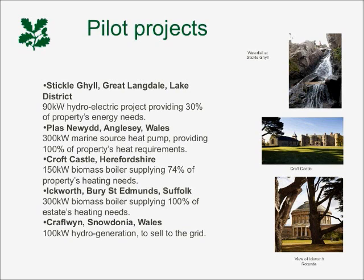Some of these are pretty exciting projects for us, so there are other benefits to just providing contribution to our targets and income generation. The Plas Newydd one in Wales is a marine source heat pump which is to be put into the Menai Straits. So a really quite exciting project in terms of the challenges that presents. That environment is particularly harsh, so we've had to do a number of research studies to ensure that whatever we put in there will still be there in 20 years' time. But by putting in that heat pump, it will take that property off oil 100%. And it's one of our biggest oil users in the trust at the moment.